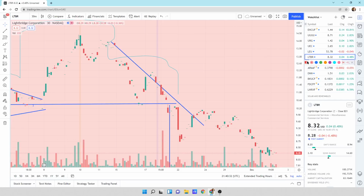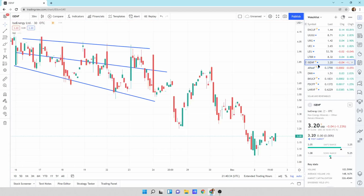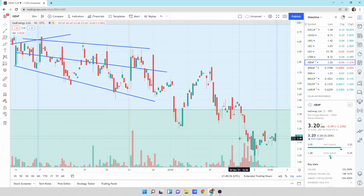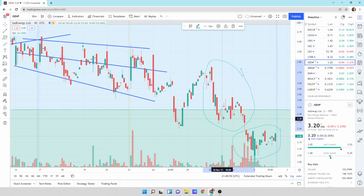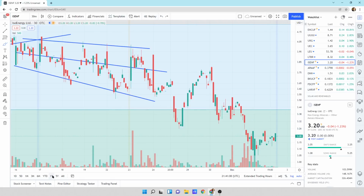Here's ISO Energy. Seeing the same thing here. See all the selling pressure in here, and then it's starting to contract, and see this cluster of buying right in here. This is the cluster of selling that I'm looking at here. This does not look good. This is going lower. And then you've got to wait until you see the buyer step in. Here's your buyer stepping in. And let's see if they can hold this here to do a reversal.